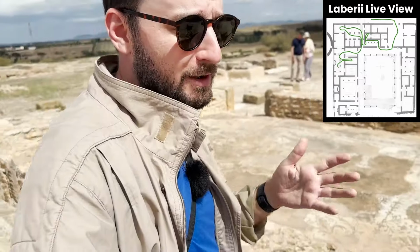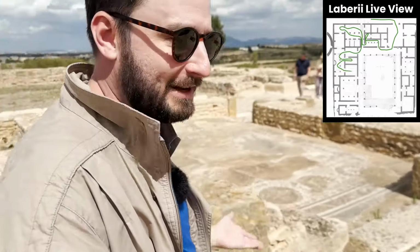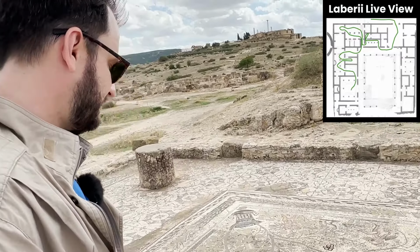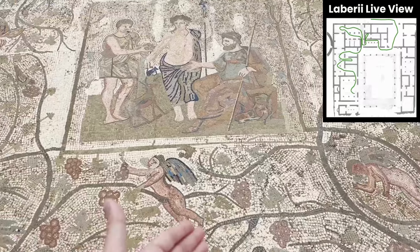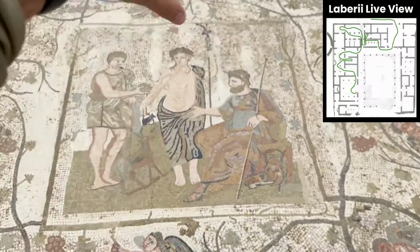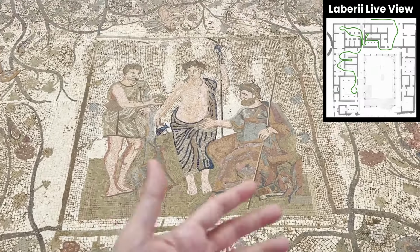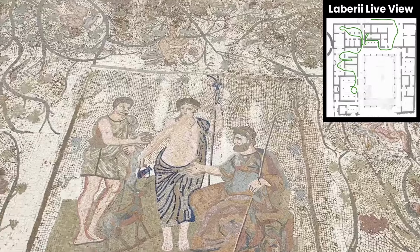What's also obvious as you walk around is that the entire building, the floor was mosaics. So this is actually a reproduction of the one that is in the Bordeaux Museum. The mosaic depicts a famous scene from mythology where Dionysus, the god of wine, gives the gift of viticulture to King Icaros of Attica.